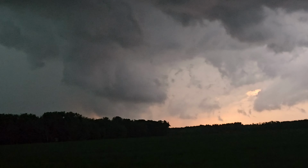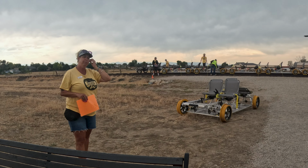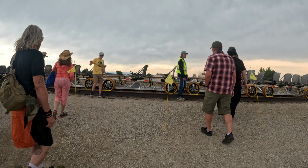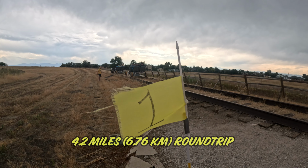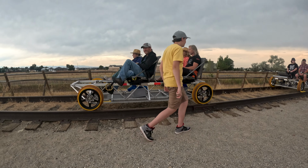They don't know what the lightning's gonna be like, so they said maybe 10 minutes or so, but we got our bands. We will be crossing a main road today. Tyler will get out and flag traffic. The route is 2.1 miles down, 2.1 miles back up.